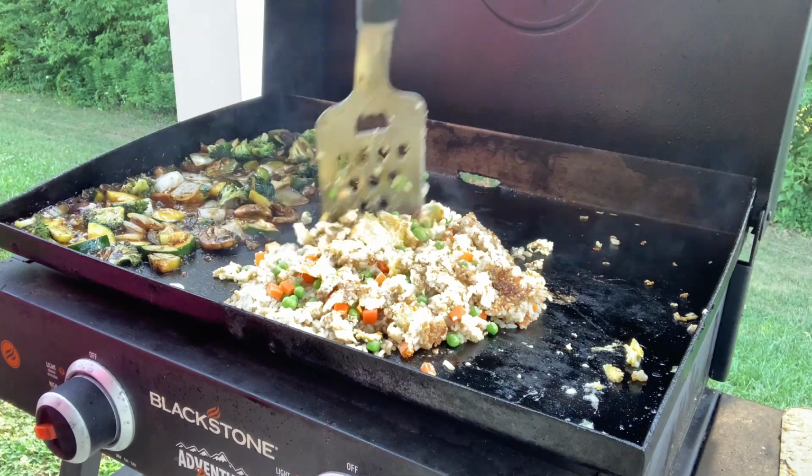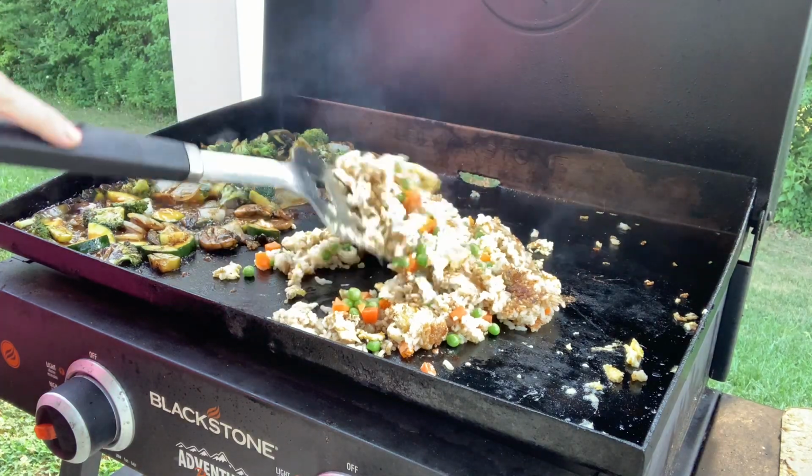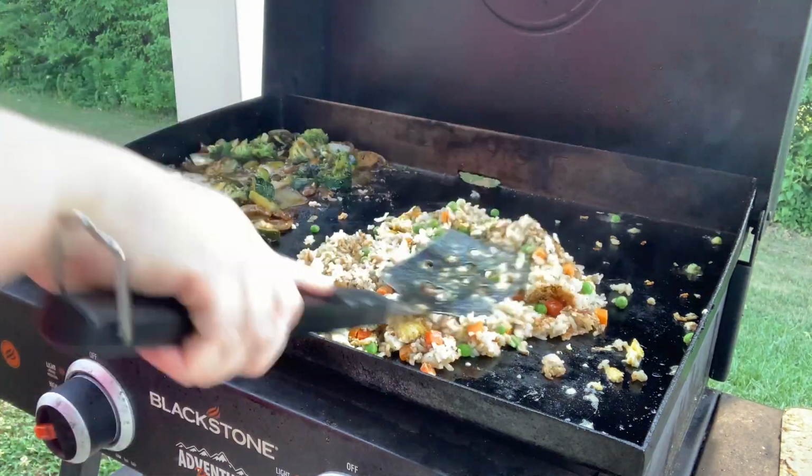So once the rice and vegetables are done, I'm going to remove them from the grill, and then we'll start on the proteins.